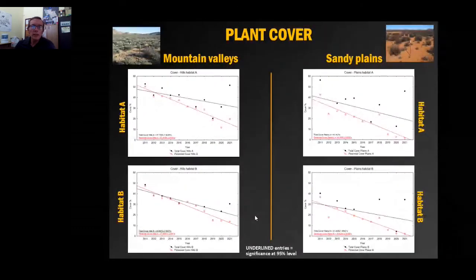So what happened to plant cover if we look at the trend? If we first look at the black lines, that indicates what happened to total vegetation cover in all of the habitats. There was a decline, but it was only significant in one of the habitats, one of the mountain valley habitats, habitat B. But if we look at perennial vegetation cover, then in all habitats, there was a significant decline over the monitoring period.